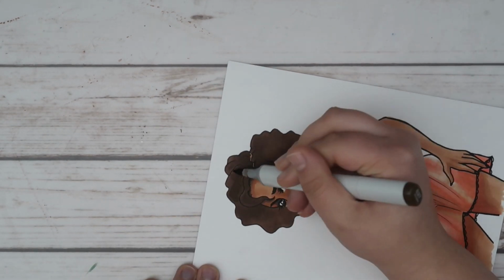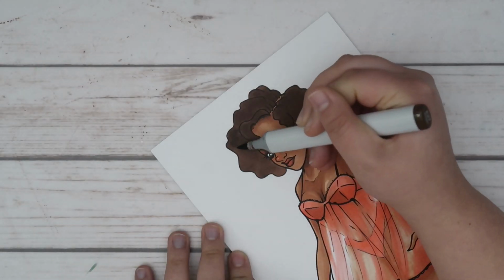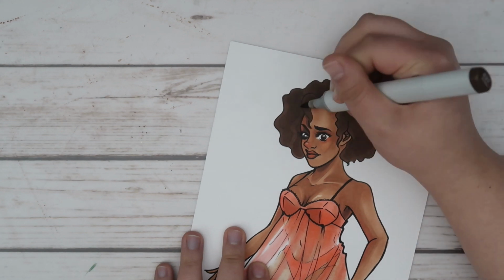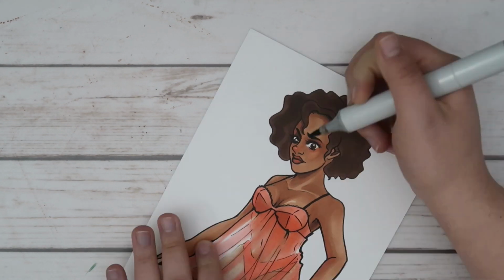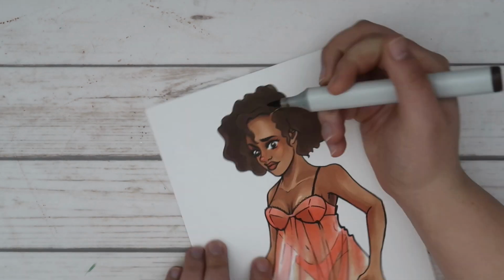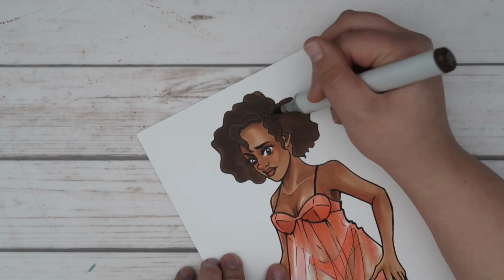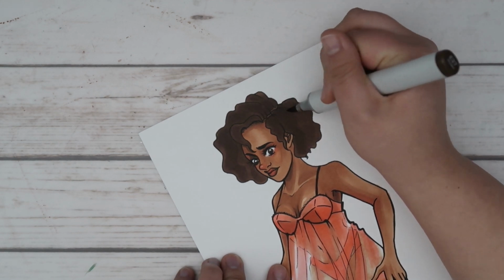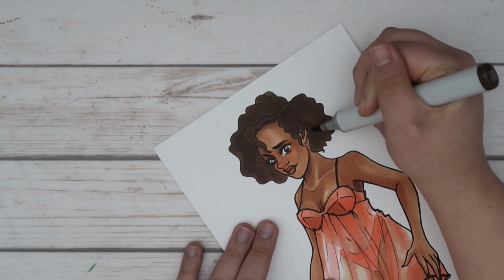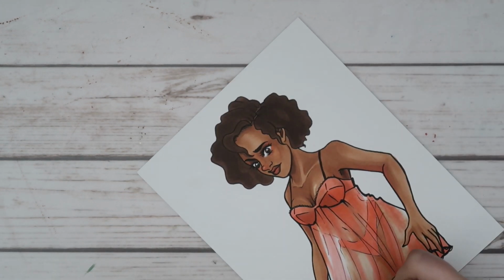I did struggle a little bit with the hair because I was just finding that this E27 marker wasn't layering up as well as I had expected it to, especially as well as the other two colors. So I just felt like I wasn't getting a lot of depth, and so her hair was looking sort of flat, at least in the way that it was being colored. Obviously she's got a lot of volume, and I had a lot of fun kind of drawing up this hairstyle. I think it looks really cute. So I kind of just went with that style.